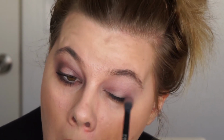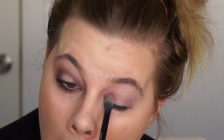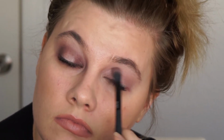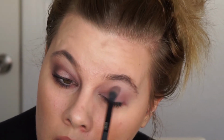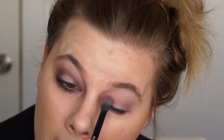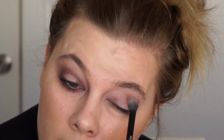So I'm really being patient with it and just buffing it into the crease, and then I'm also bringing it onto the inner and outer corner of my eye because I am going to be doing a halo eyeshadow look, but really focusing it on the crease and then bringing it out to each inner and outer corner. Slowly but surely we'll get there.